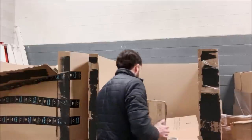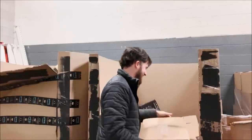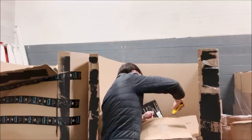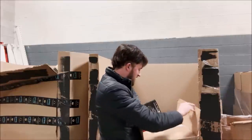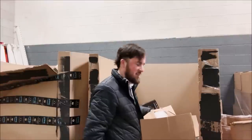What is this? It's Santa Claus! I think that's what's in it. I hear a bell ringing when I'm shaking it around. But I don't know how you'd fit full Santa Claus in here. Oh no, it's just the suit. I thought it was like a stand-up.